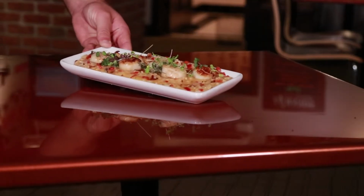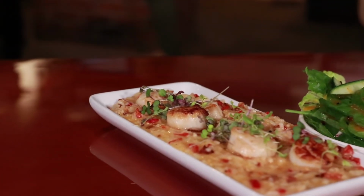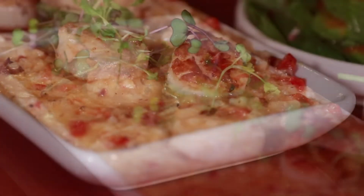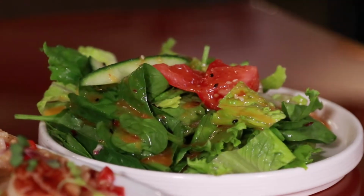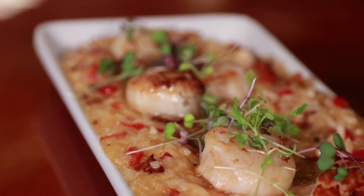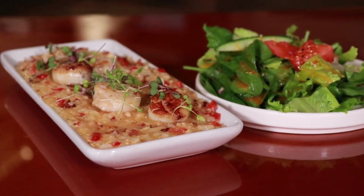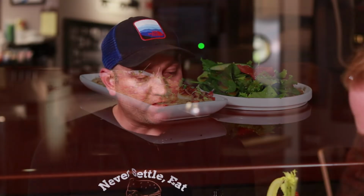Now, this looks absolutely incredible. What do we have here? So that'd be the scallops and risotto. And the risotto has bacon and roasted red pepper, Parmesan, garlic, mixed greens on top there. This risotto is absolutely fantastic. This is a very rich dish. Yeah, it's one of our favorites.